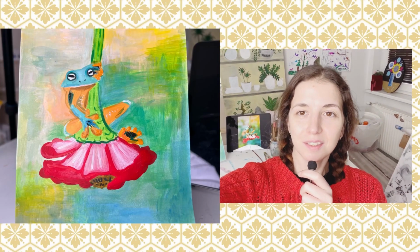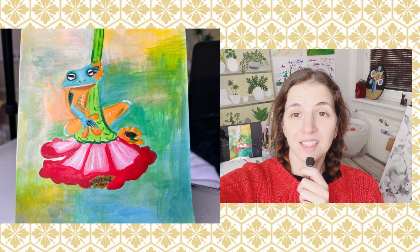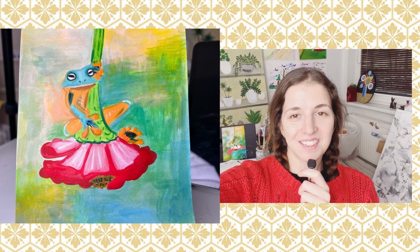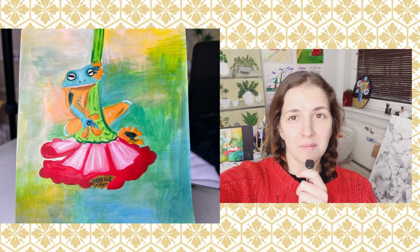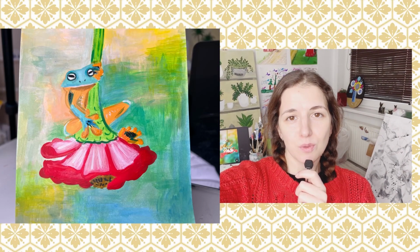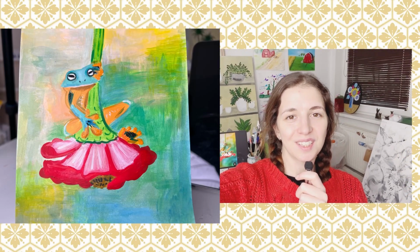So I'm done with today's assignment. My froggy is ready, and let's just say it's not the same as the reference. It's really different, and I'm partly sad about it and also not so sad. I was ready for it. I wasn't vibing with this painting, I feel like.